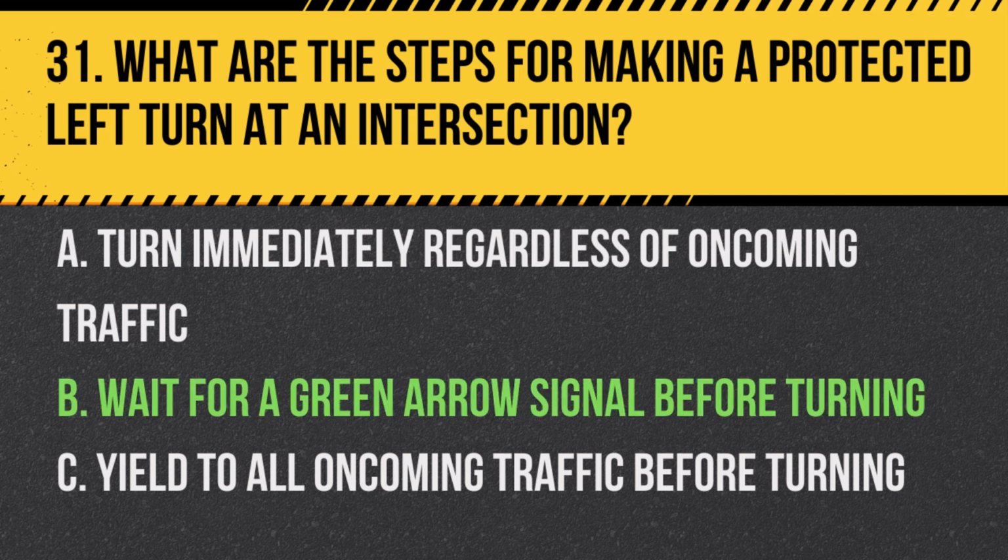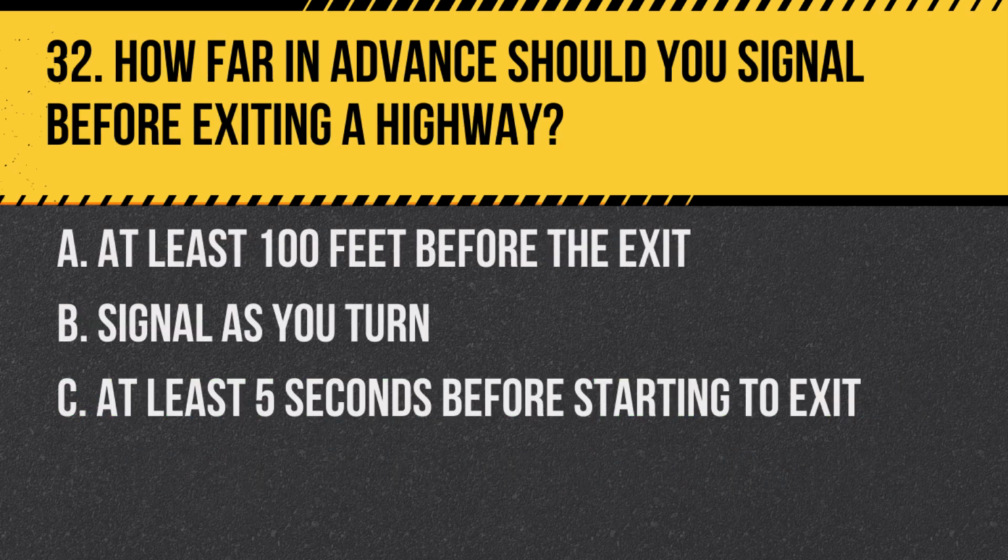Answer: B. Wait for a green arrow signal before turning. A protected left turn means you should wait for a green arrow, which gives you the right of way to turn left. Question 32. How far in advance should you signal before exiting a highway?